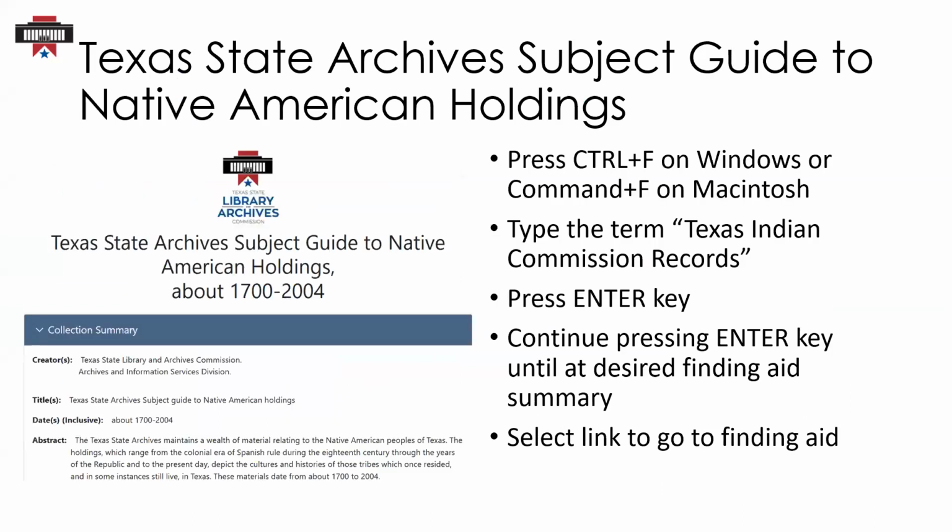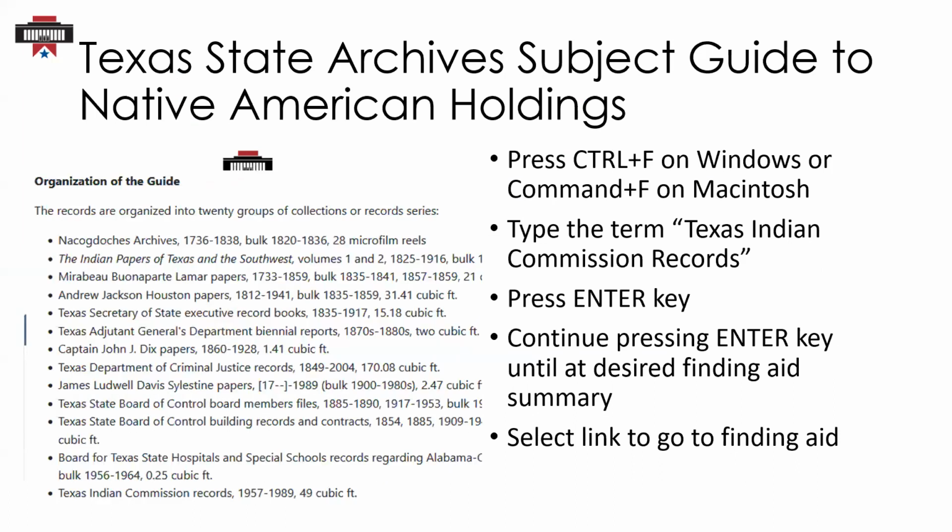Scrolling down the Native American subject guide, we see organized here a list of all the included holdings. Some may have many boxes of materials, but only a few items relevant to Native American heritage, like the Andrew Jackson Houston Papers, a large collection of papers from the Republic area with only a few related to Native American heritage in Texas. So you can look for a long time with not much to show if you randomly start in the Andrew Jackson Houston files, unless you take a closer look at the finding aid first.